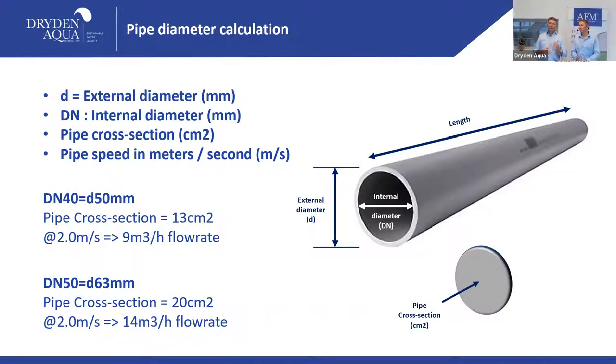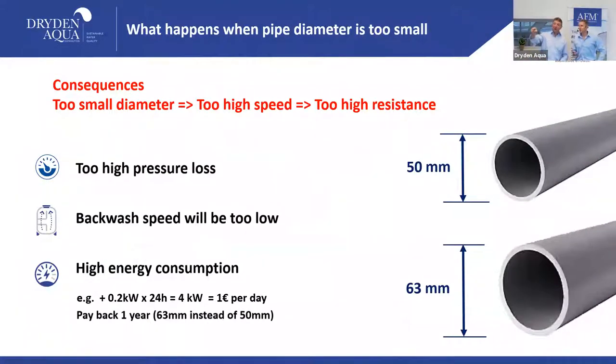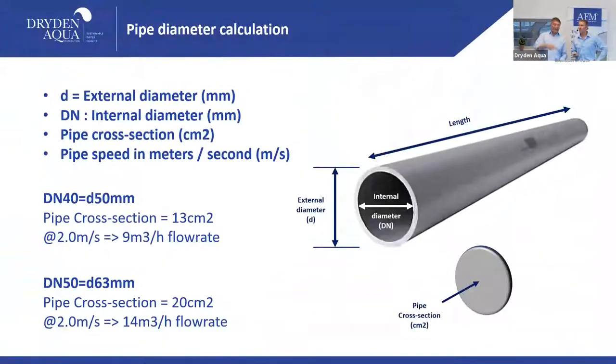Now the price difference between a DN40, which is D50 millimeter outside, or 1.5 inch, and a 2 inch pipe, 63 millimeter, DN50, is nothing. It's very small, but it will make quite a difference, and we have a calculation later to show this difference. Here we have seen 1.5 inch with 13 square centimeters, here 20. Very small price difference, much more surface.